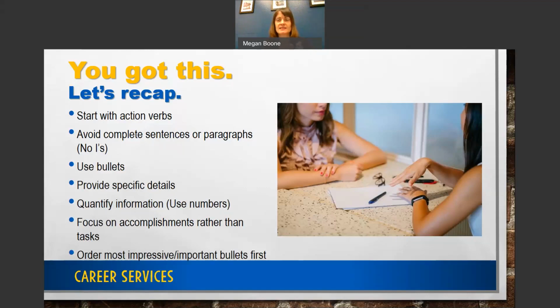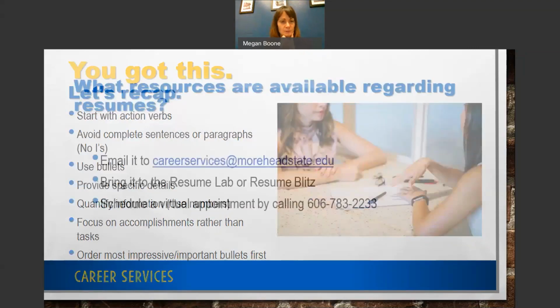And then lastly, I don't think I've mentioned this, within your sections, make sure that you're ordering the most impressive or the most relevant bullets first. So when someone reads down the resume, they're going to see the best stuff first. They're going to see your relevant work history before they might see other activities that you were involved in. So think about the order that's going to best represent you.